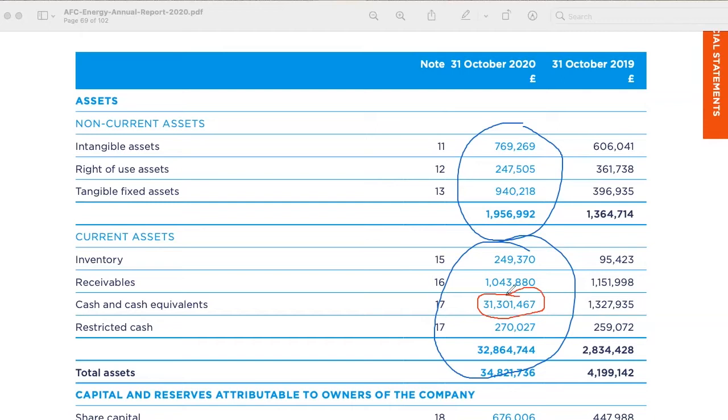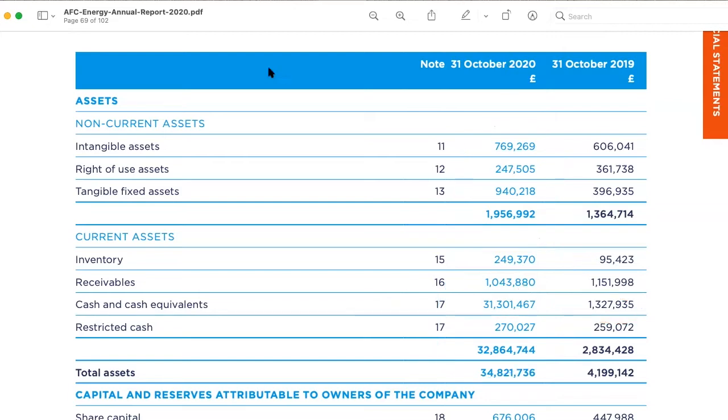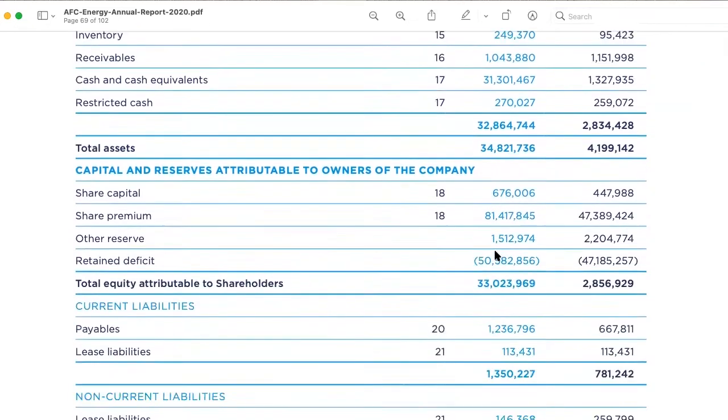Out of 35 million of assets, 31 million is cash sitting in the bank, and it's waiting. You'll notice it's gone up dramatically from 1.4 million to 31 million. If the company isn't making any revenue, the increase in cash must have come from a share issue, reflected in them selling shares and raising lots and lots of cash. So they're sitting on this cash. Let's look at their liabilities in the bottom half of the balance sheet.